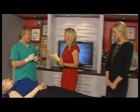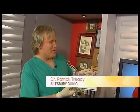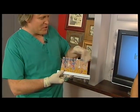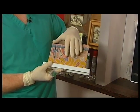Patrick, tell us what exactly is the Dermaroller facial? Okay, well, I suppose before we actually talk about the Dermaroller, we should look at the skin itself. Everything above the blue line is a protective layer of skin. Everything below it is the dermis. The dermis is the workhorse of the skin. This is where the fibroblasts are. This is where collagen is. This is where elastin is.